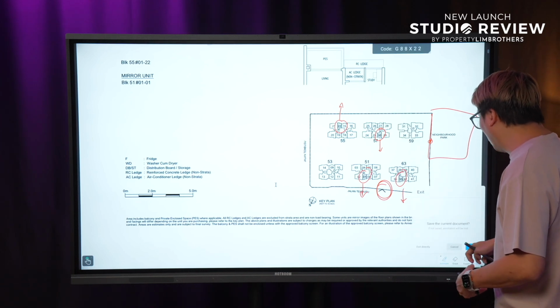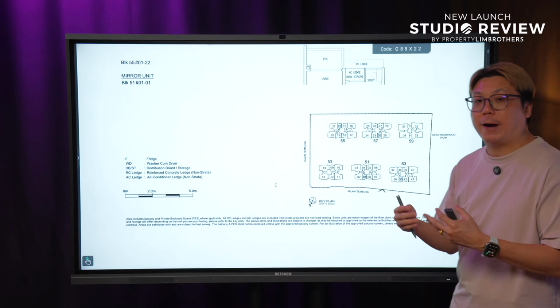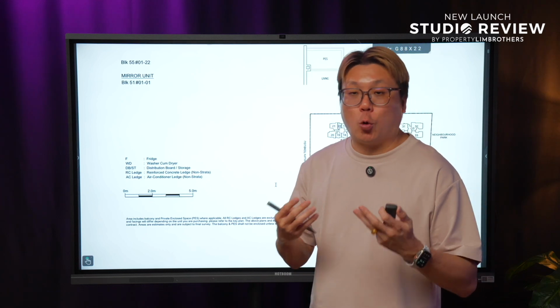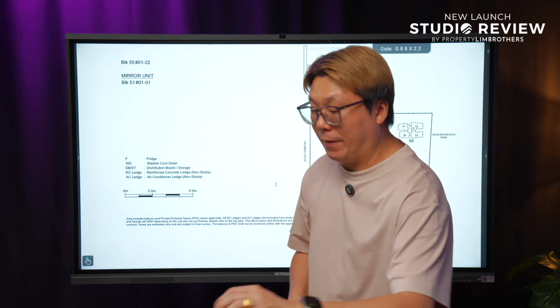And of course, if you are buying for own stay, then probably you want to find one that has a better facing. But if you are buying for investment, then of course the quantum will be the most important factor.